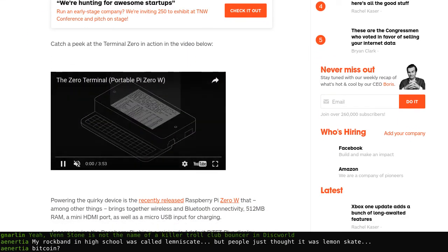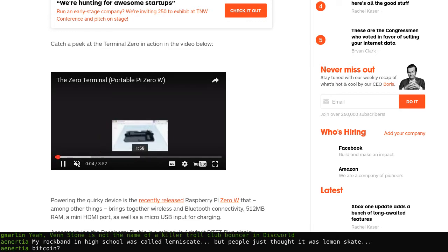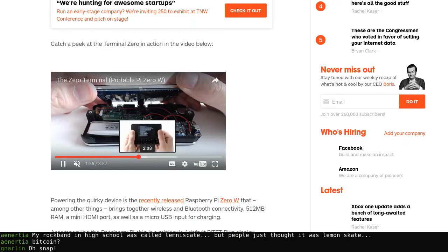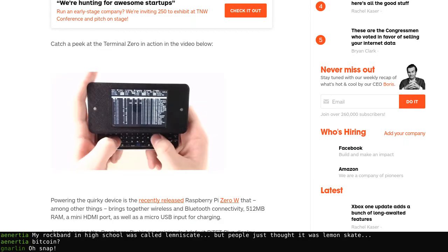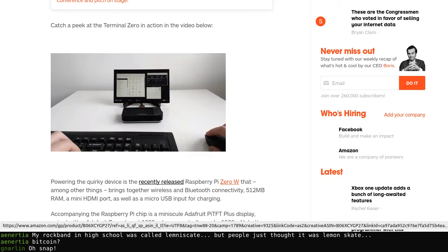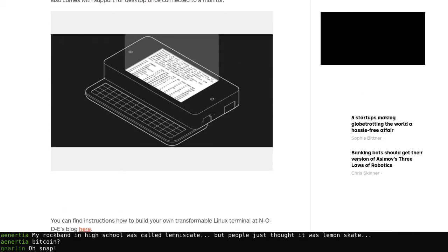So this time we're starting with a kind of useful project for a change. This is a way to build a device based on the Raspberry Pi Zero W, if you want Wi-Fi, that will basically be a portable Linux terminal that you can carry with a full keyboard and a touchscreen. And it's a fully working Linux machine with battery and everything. Yeah, this is one of the best uses of Pi Zero I've seen so far.